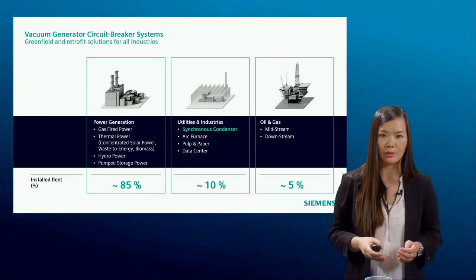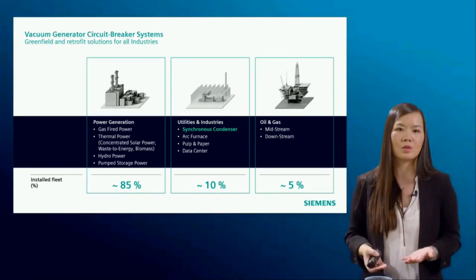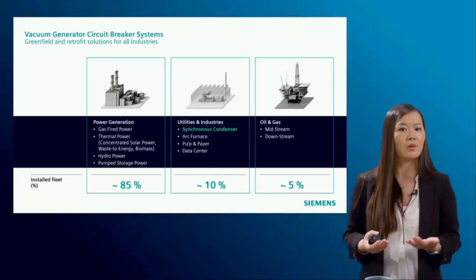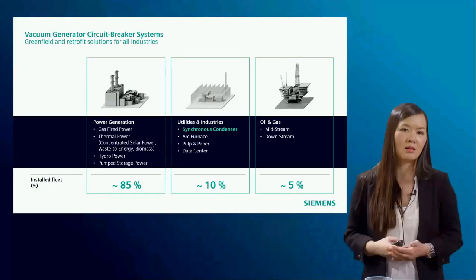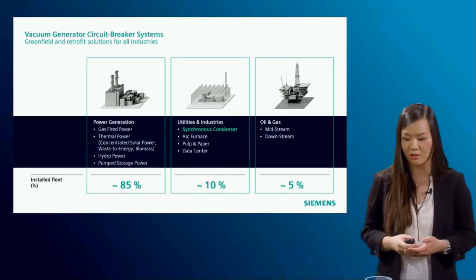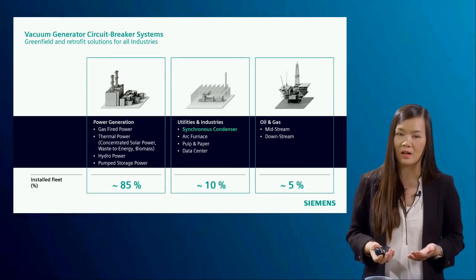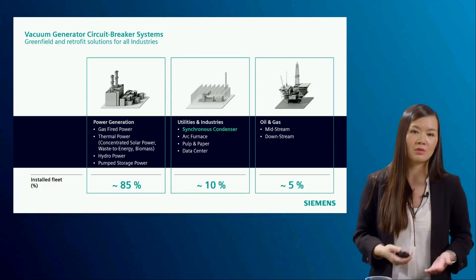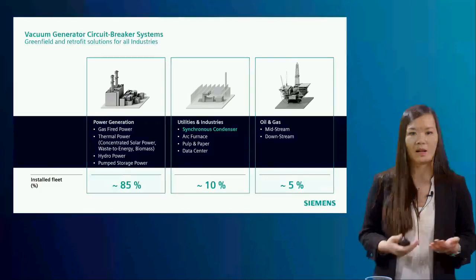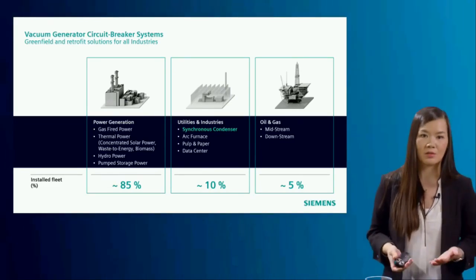So let's start with a brief overview about the application field where you would use vacuum generator circuit breakers. It is already a well-known fact that vacuum switching media has been widely used in medium voltage for the last 40, 50 years. Vacuum generator circuit breakers are used at the moment mainly in conventional power generation. You can find them in conventional power plants and hydro pump storage, depending on the rating and on the requirements for the switching numbers from the power plants itself.